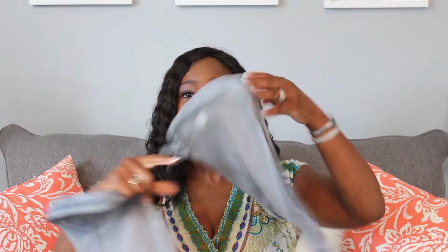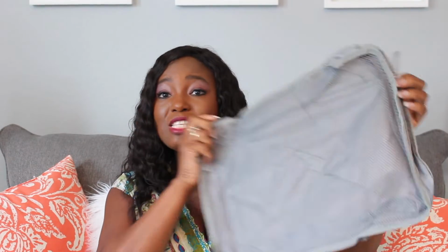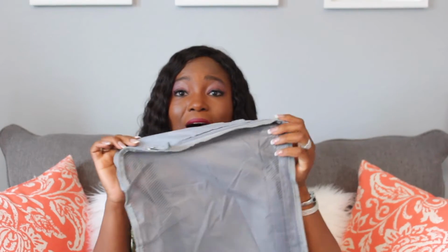I want to say this is like a medium one. And then it has 2 larges. Now this is like really, really large. You can put a lot of things in this. And it has 2 of those. And then it also has this laundry bag.